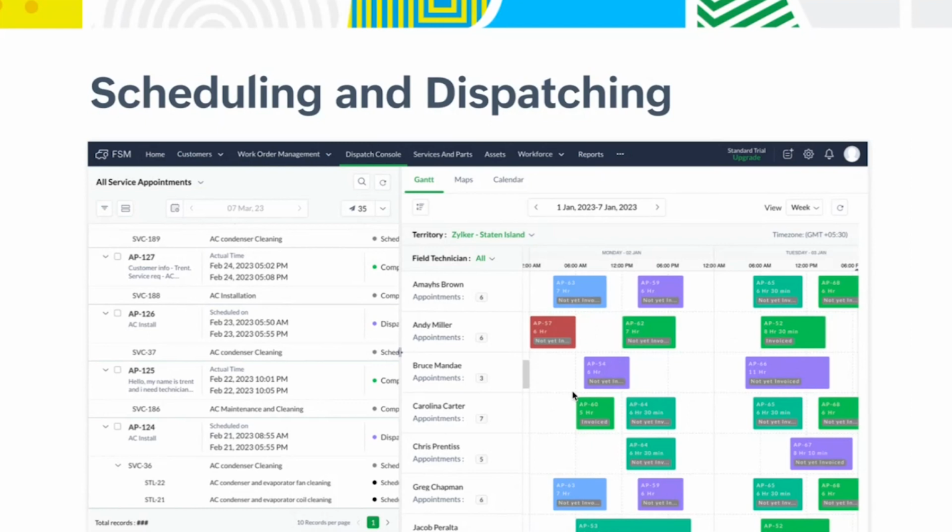So we can schedule multiple appointment to different technicians on different time, and we can do a bulk dispatch at once when required. Now, once the appointment is dispatched, technician assigned to the appointment gets notification on the mobile application, and also they can view the appointment in the mobile app. If wanted, they can start working on that appointment with starting the trip.